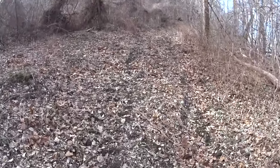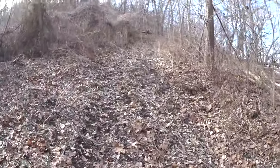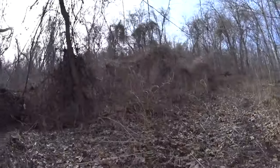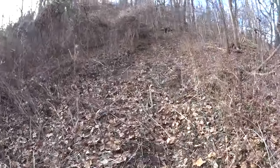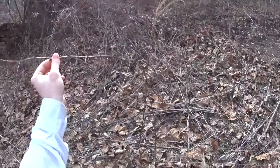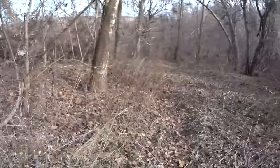Wow. Clearly the vines here know what they're doing. And for some reason this blackberry plant thought it was a good idea to grow in the middle of the path. Come on, blackberry, you know better.